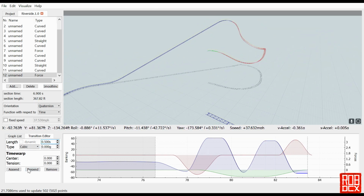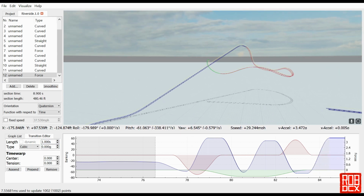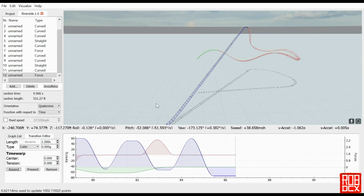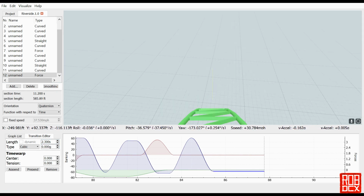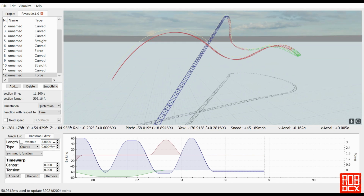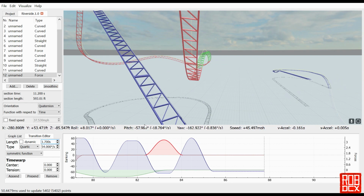And I know that modern designer, even GCI, is not one of my favorite wooden coaster designers. I tend to prefer Gravity Group or CCI, but they all use lats to an extent. So if I'm making a woody, that's certainly an integral part of a woody, so I'm just going to go ahead and give it a try.